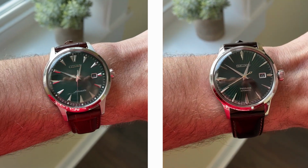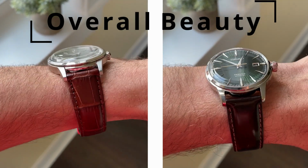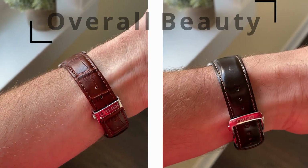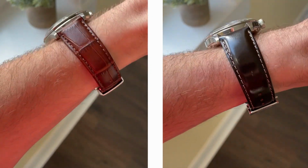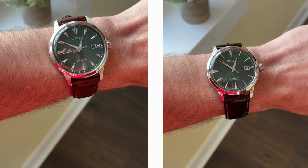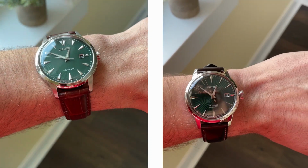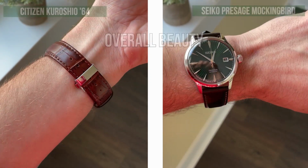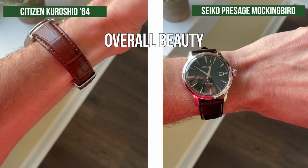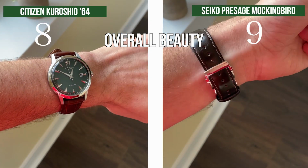The final category, last but not least, is overall beauty. Both are beautiful, no doubt, elegant, and finished well, but for me, the Seiko Presage, especially this green dial version, is the more beautiful watch in my opinion. So I score this category 9 for the Seiko and 8 for the Citizen.